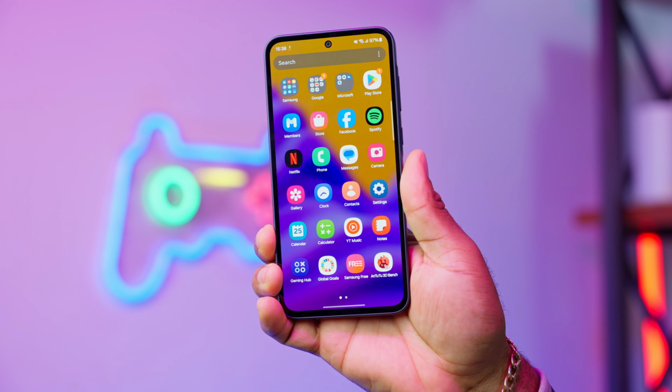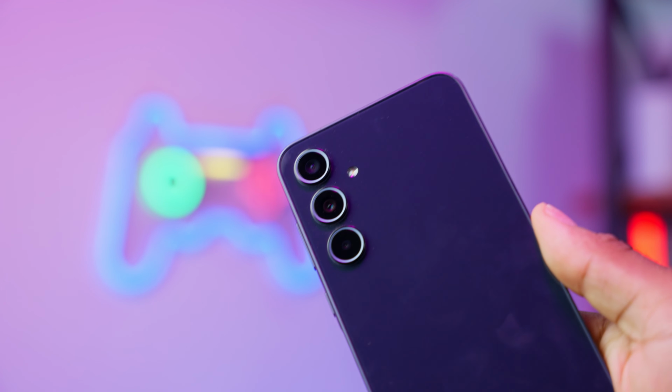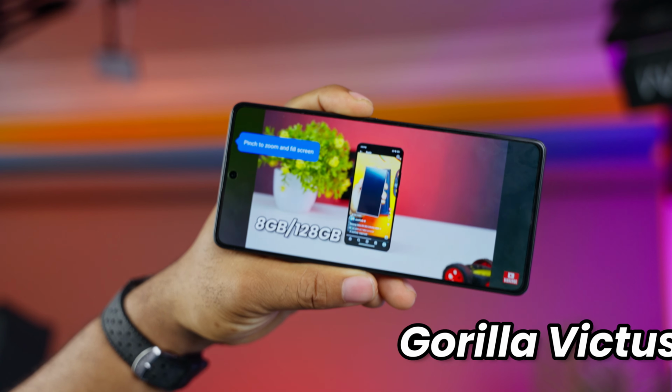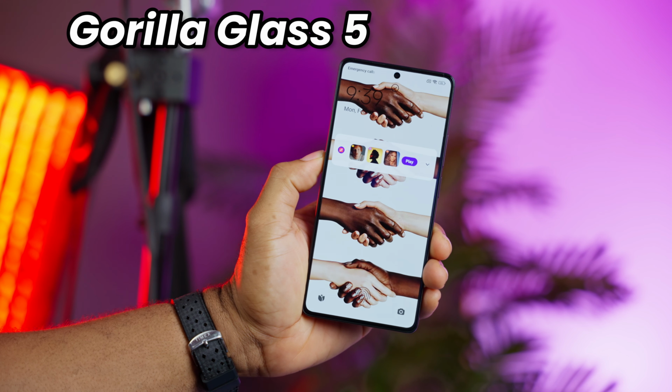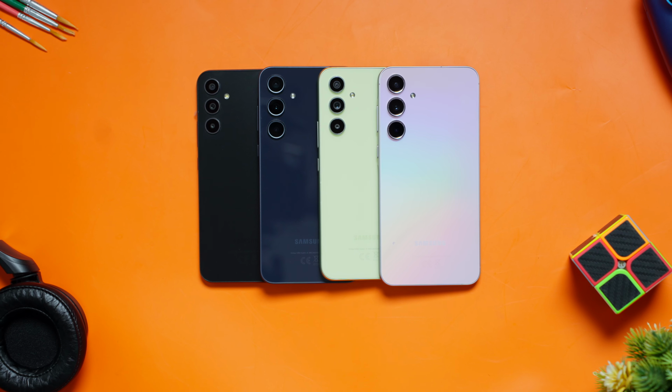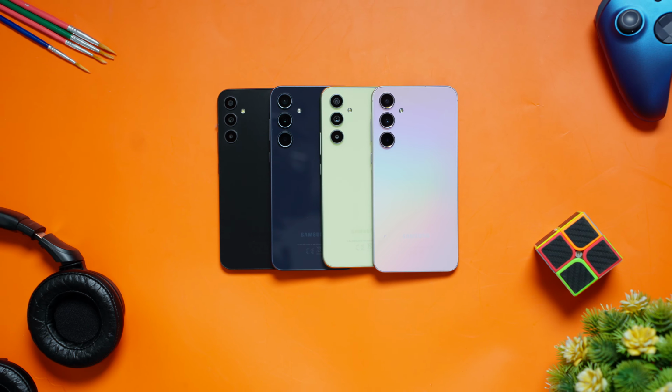There are reasons to pick the Samsung from this category, and those would majorly be the glass front and back over the plastic back on the Redmi Note here. The better protection for the display, you have Gorilla Glass Victus Plus over the Gorilla Glass 5 on the Redmi. It also does look like top-end Samsung devices, so no one exactly knows what device you own. Maybe that's a good thing or a bad thing, I don't really know.